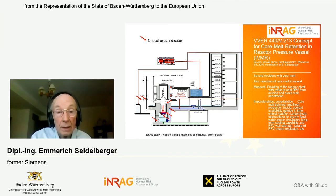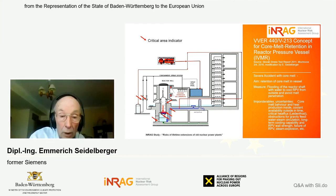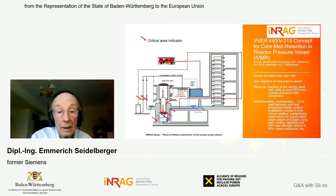So that means the concept looks nice, but the success of this concept cannot be proved yet. Small test facilities tried to simulate steady state situations, but transient conditions have not been tested in experiments. This is with a VVER-440-213 reactor. The approach is implemented already in the Western VVER reactors in Czechia, Slovakia, and Hungary.